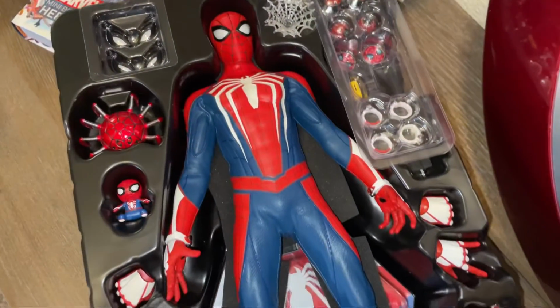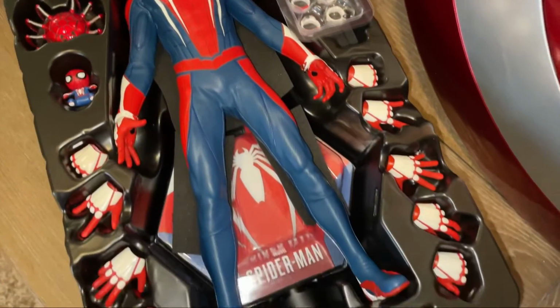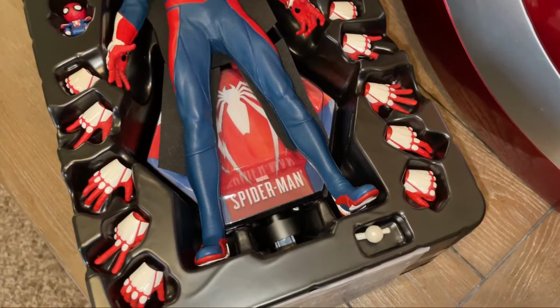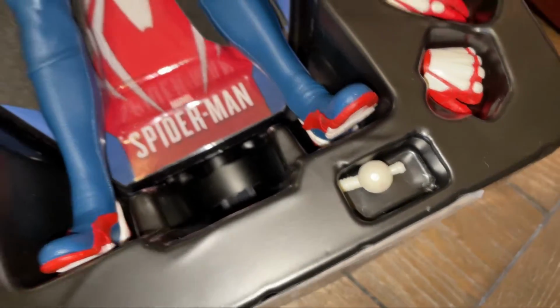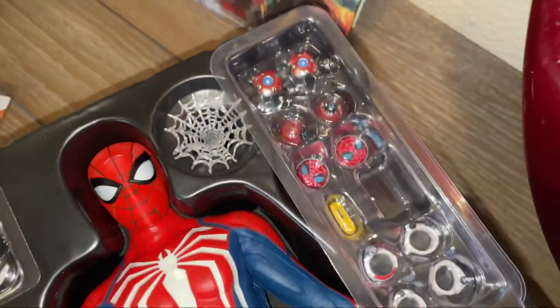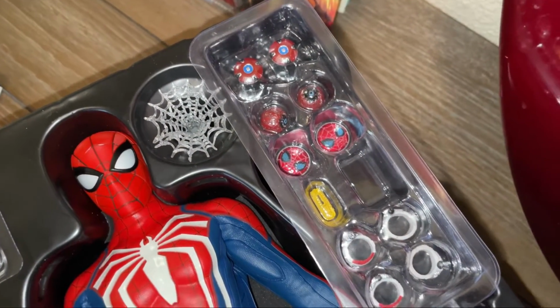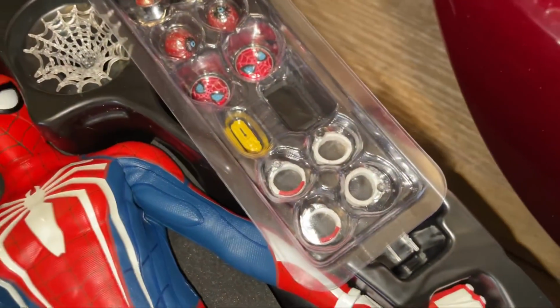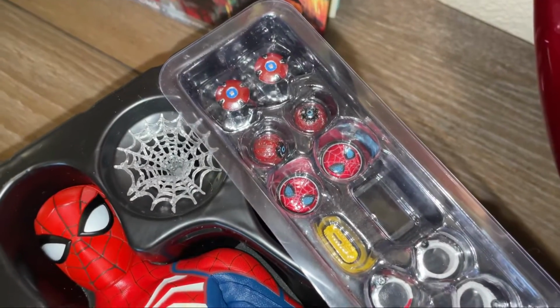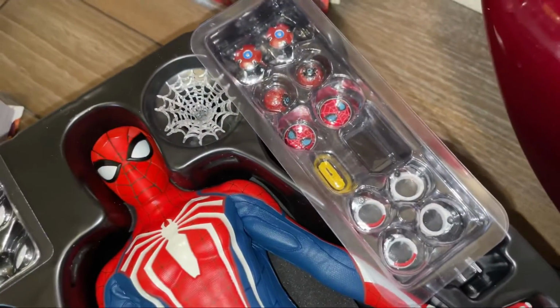There are way more accessories than there are on either of my other 2 figures. Missing ball joint there, but that's something we'll get into as well. A lot more accessories. I love the cell phone and all of the different, they got the 3 total sets of web shooters, including the ones that come on them. You got 2 extra sets. You got some different gadgets here that you see in the game.